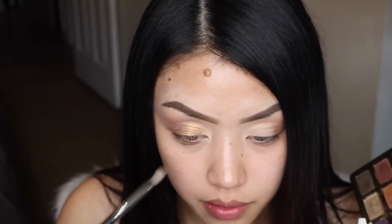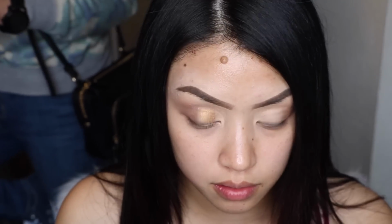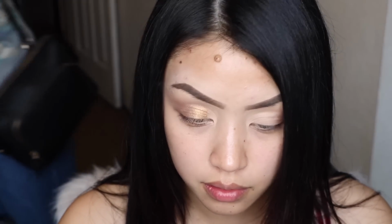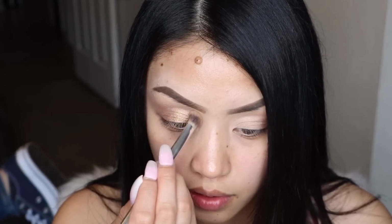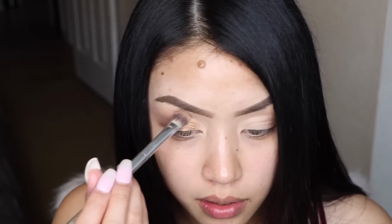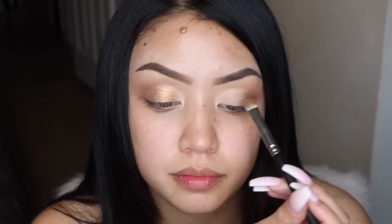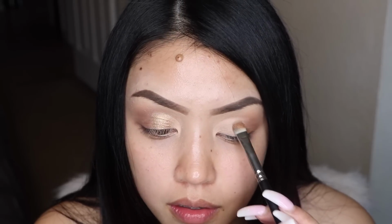But I'm using Famous. You see how beautiful this color is? I didn't even have to spray. Usually I spray everything with Fix Plus to enhance the color, but I didn't do it for a reason, and you'll see why. But isn't that gorgeous? I absolutely love that color. It's like the perfect gold, right?